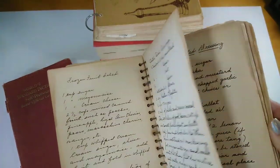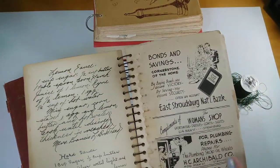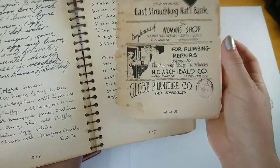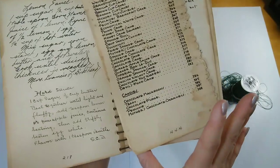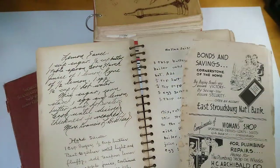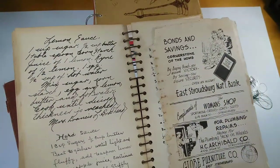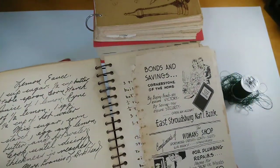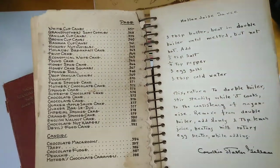Somebody that might appreciate this, I feel like, is Nick the Booksmith. Look at this. Bonds and savings. This must have been an ad in here to get them published. Glober Furniture Inc. for plumbing repairs. The woman's shop. That's cool.